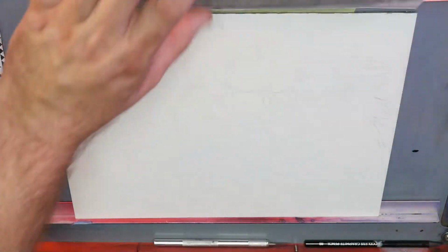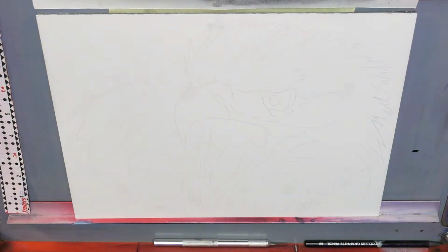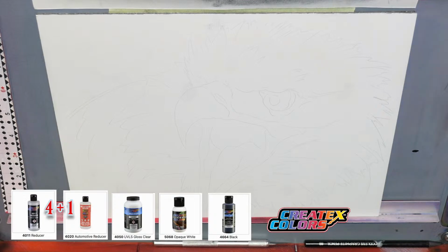And that's it. So if you were just doing total freehand, with no paper cutting, this would be how you'd start. And I'm going to use black. Like I said, I'm using my candy black. This is my reduction, the 40-11, the 40-20. It's a 4-to-1 mix. Actually, that's for the white. I don't really use any reducer in the black candy. The black candy is just the black candy and the UVLS mixed, like I said, with a little bit of black.